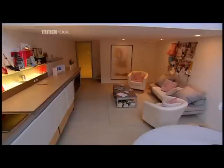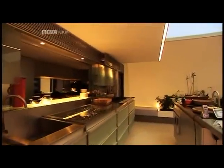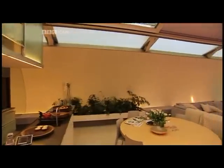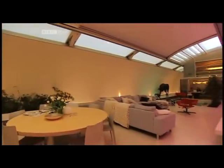From the outset, Rick Paxton wanted a house that would be comfortable and easy to live in. But he also wanted his home to combine technological wizardry with environmental sensitivity. He incorporated energy efficiency systems which leave the house almost carbon neutral.